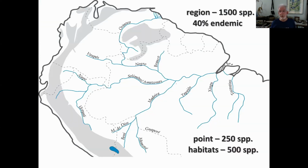But getting to the point about birds, the Amazon has more birds than any other biome or ecosystem in the world. There's some 1,500 species of birds in the Amazon, almost half of which are endemic. That means they only occur in the Amazon. And getting to the point here at the bottom, in any given spot, the point diversity of birds, if you're just standing in a piece of woods and could count everything whose territory overlaps that area, there are some 250 species in any one place.